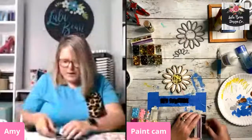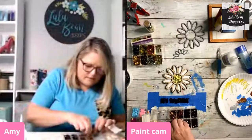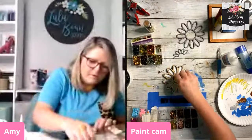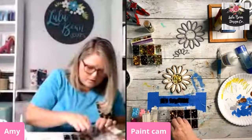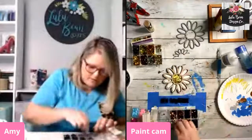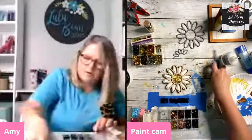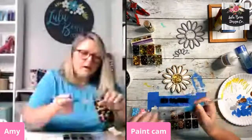All right, this is in the brown family, but there's this iridescent color that caught my eye for the middle that makes it look a little bit more like a sun. I like that. Put that in there. Get that one out.